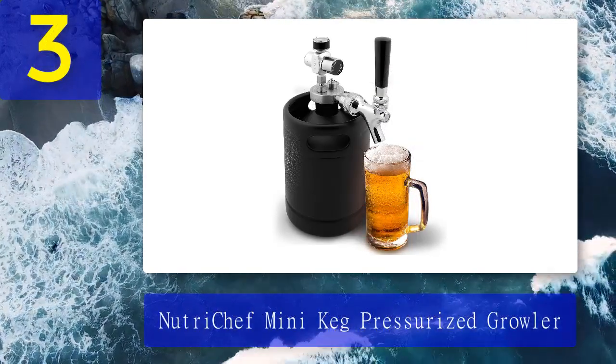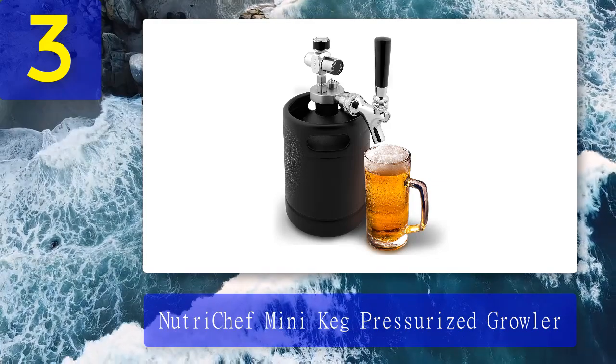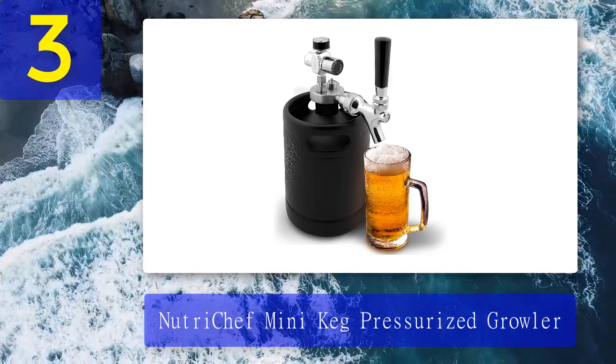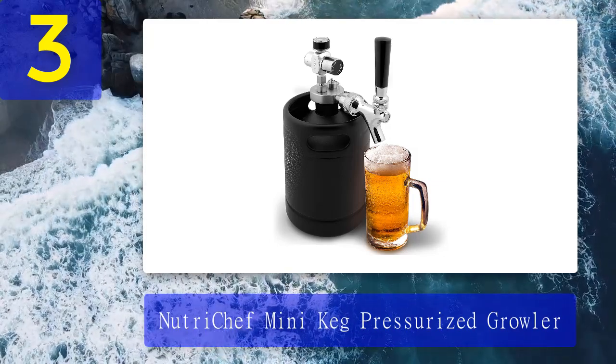Coming in number 3. NutriChef Mini Keg Pressurized Growler. Why we think it's great. Amazing longevity, stores and keeps beer fresh for up to 3 months.